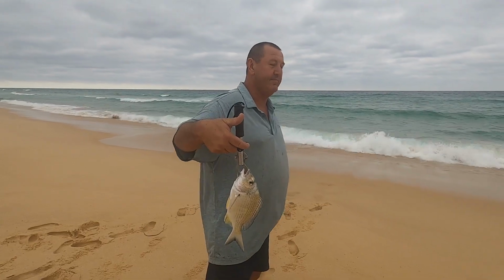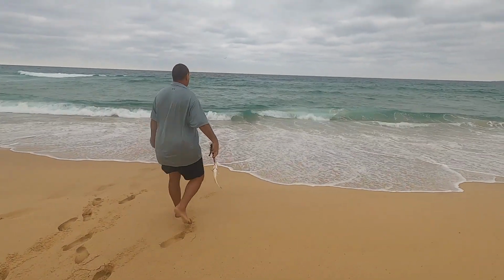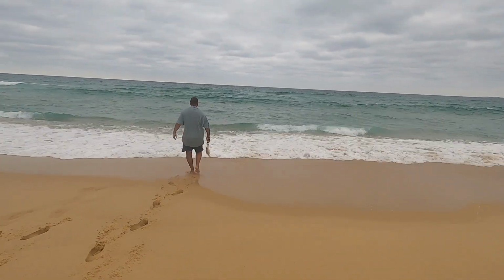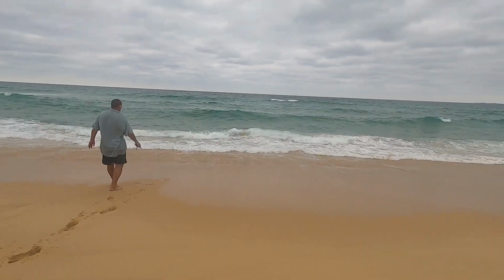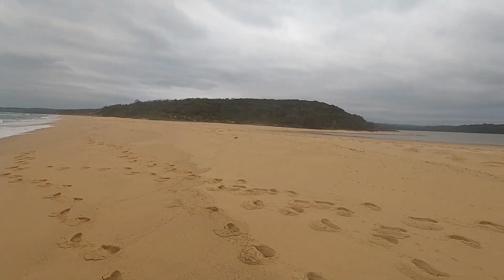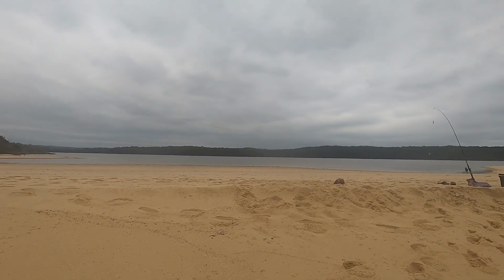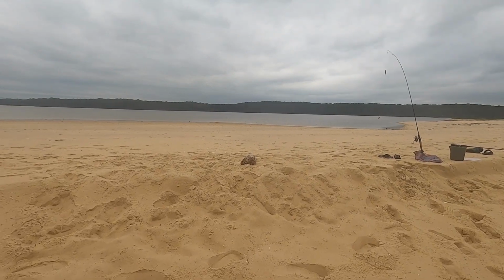John's got another little yellowfin bream. Fishing's been hard here. We've been here for 5 days. And this is where we are to get a little bit of something. So that's the lake just over there. We've got our trusty coconut just here marking our spot for us.